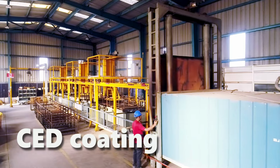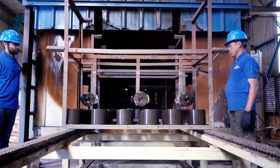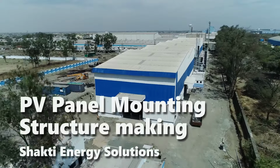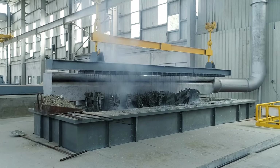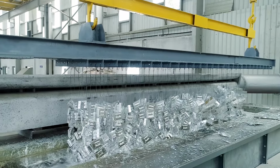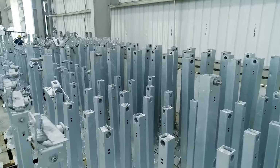The CED coating plant is well equipped with a multi-stage setup with a series of pre-treatment facilities to give an unsurpassed finish. Making of mounting structures for solar panels is a process-driven operation involving a number of chemical and manufacturing processes. We have a dedicated plant at Shakti Energy Solution for manufacturing such quality structures.